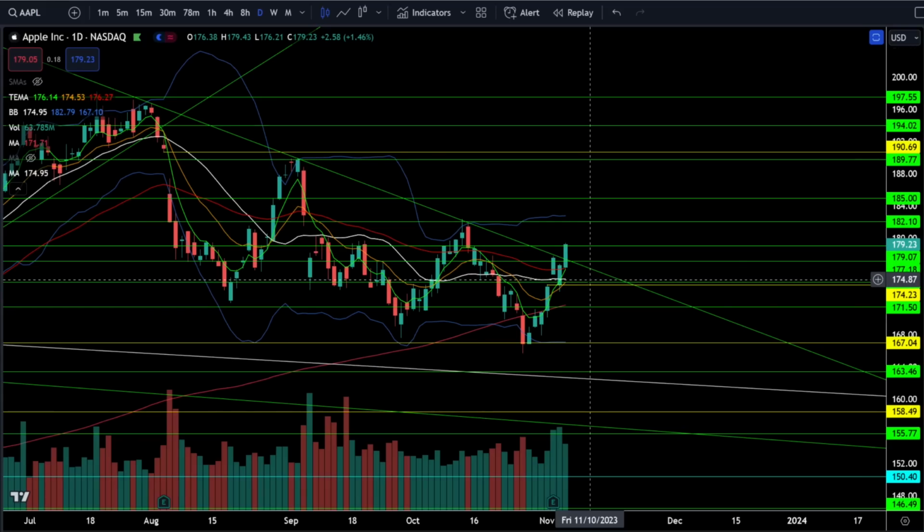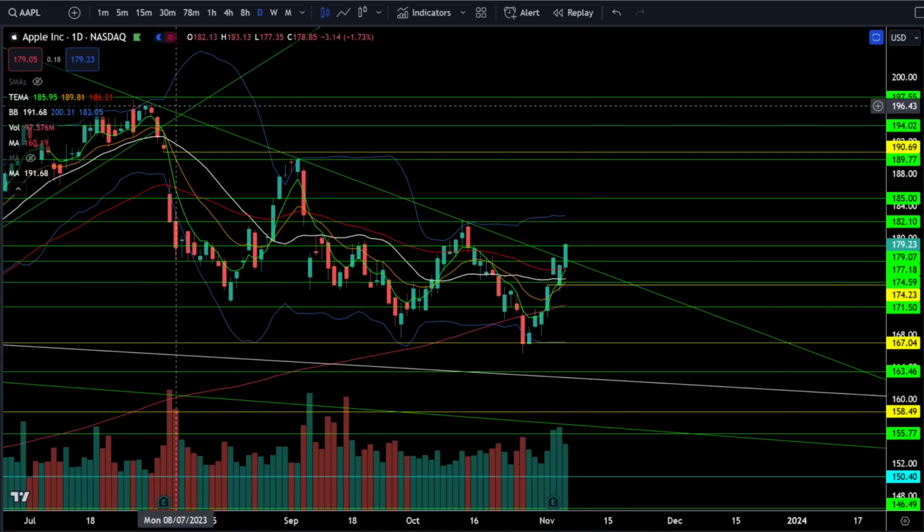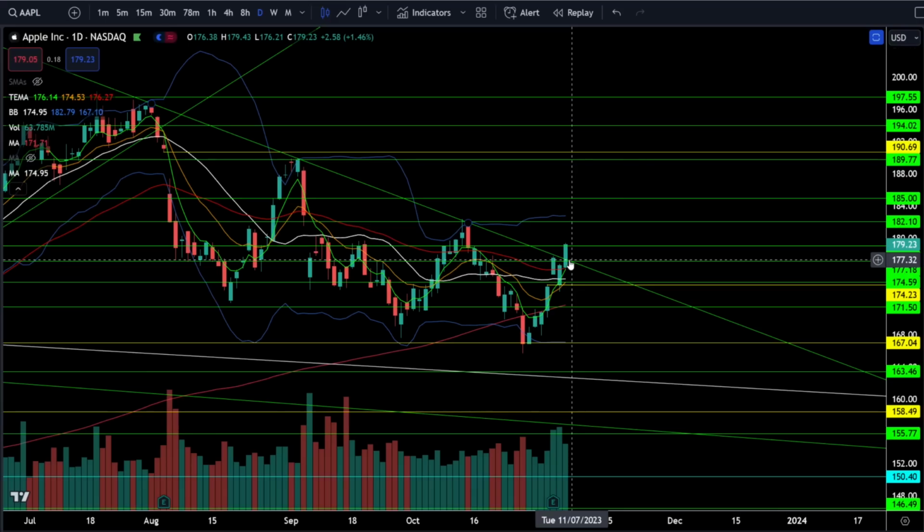On Apple stock, we were up 1.46% today, and Apple did get the first day closing above the downtrending resistance trendline, which did require that break and close above 177. So from here, we need to see more confirmation by more daily closes above 177.